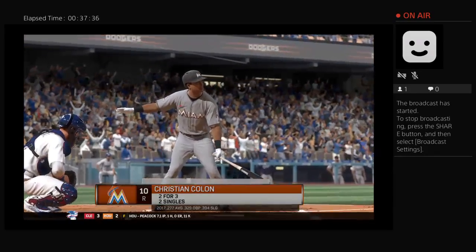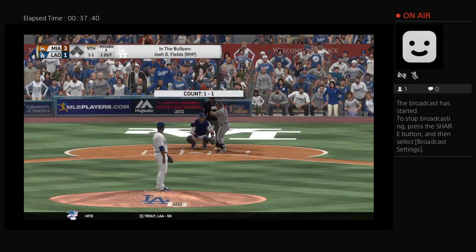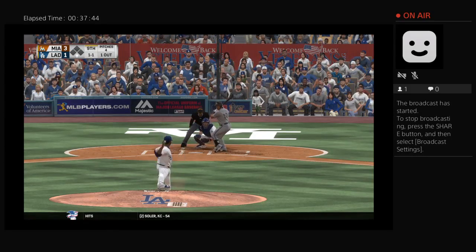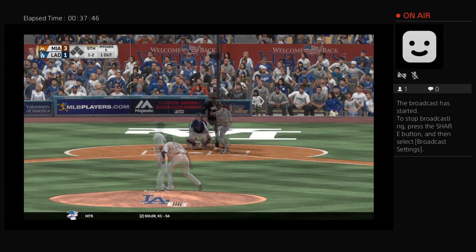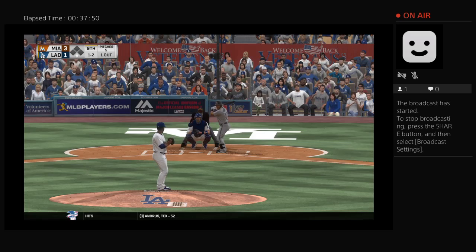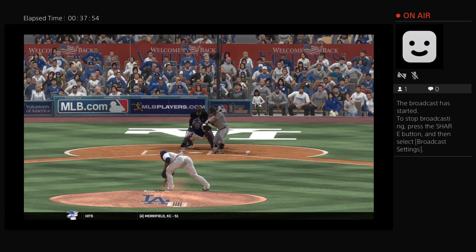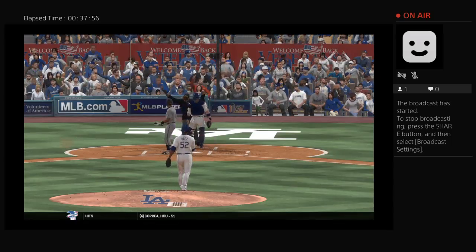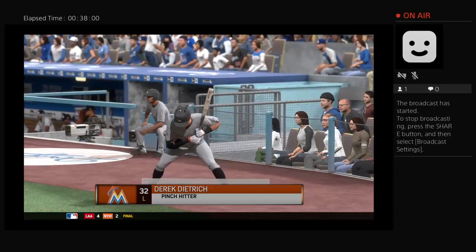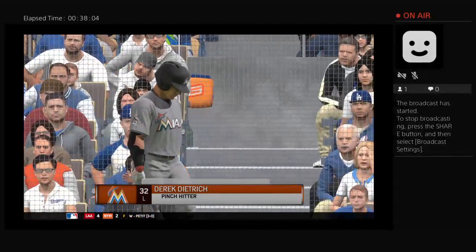Into the box now, Christian Colon. He's 2 for 3 thus far. And this is chopped foul near the plate, and the count will move to 1-2 now. Here's the 1-2 delivery. And look out as that one ran in and got him. Derek Dietrich will be summoned off the bench here as he'll pinch hit with a runner at first and 1 gone in the inning. Dietrich.